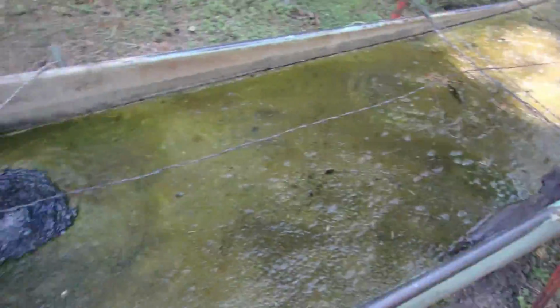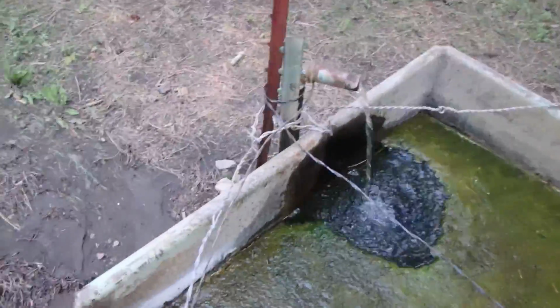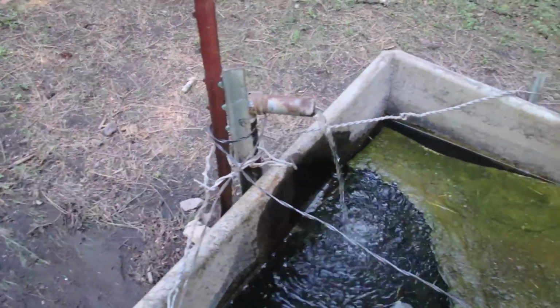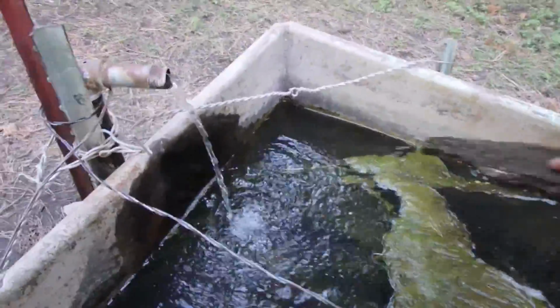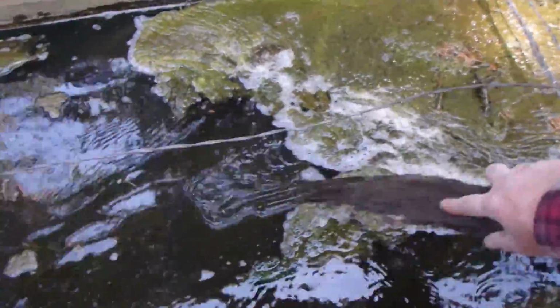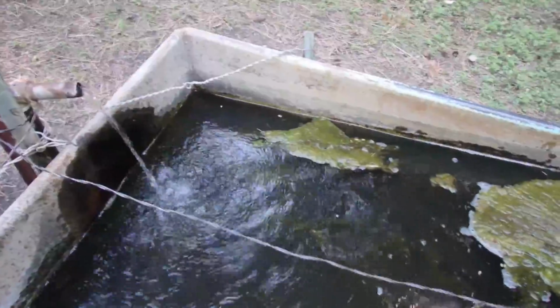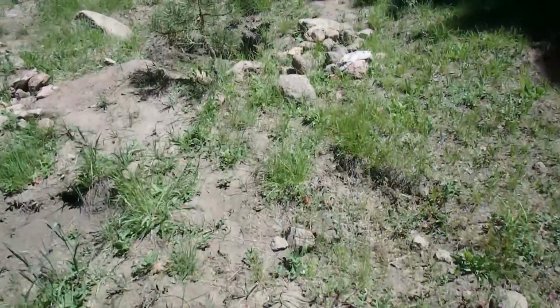Okay, so I walked down here to look at the trough, and the flow is less than a quarter of what it was last time I was up here. So that tells you that some of the digging that's gone on up there has damaged the pipe, which has reduced the amount of water coming in here, which then has caused all this algae and stuff to get built up in here because there's not enough water flow. So, you know, there's some irritating people out here. Why would somebody do that?